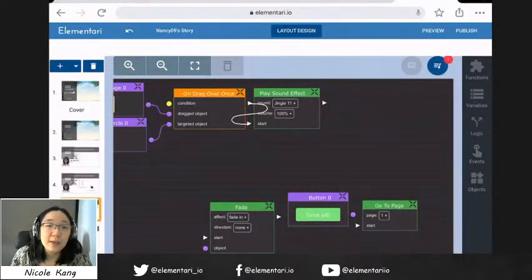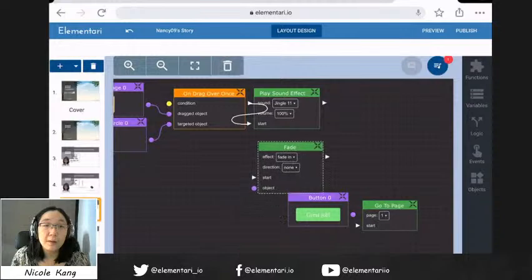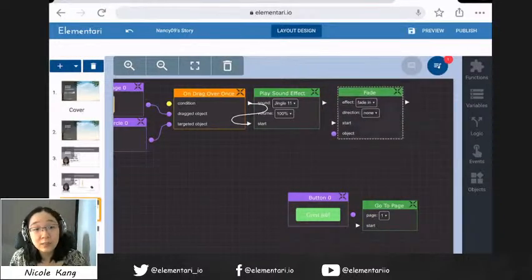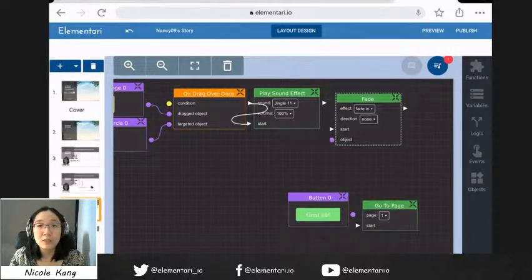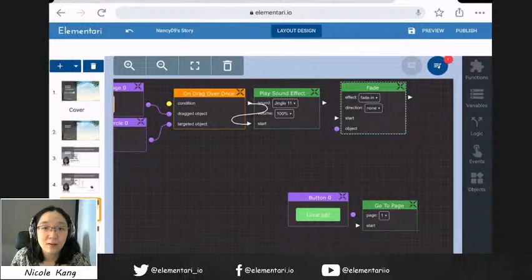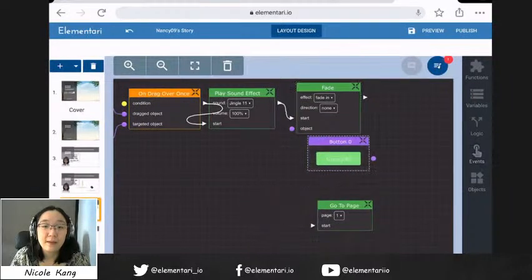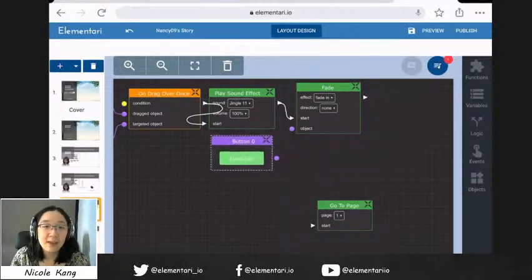So basically on drag over, we're going to play the sound effect, and you can choose to fade it in after the sound effect or at the same time. It's up to you. How do you want to fade it in? After the sound effect is fine. Okay, so you're just going to connect. Fade in this one? Yep, fade in that one.